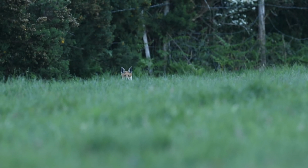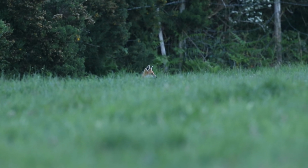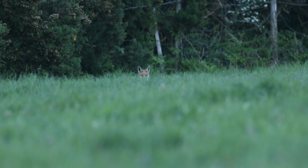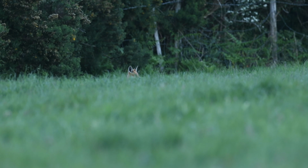So out comes the fox cub, it's out now, looking across there, like something's going on. The light is really going now. It's not sure. It's starting to move off, I think. It's going to move. Yeah, off it goes. Little fox cub, bless it.